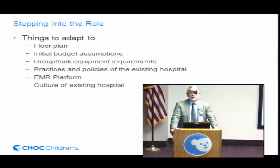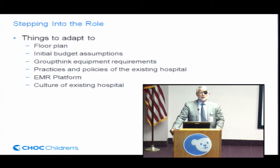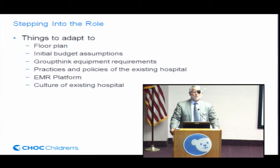The things that we had to adapt to, and as many of you may know, in California, it takes anywhere from 6 to 15 years. One of my facilities built a new hospital, spent 14 years getting from the day they decided to do it to the day they opened the hospital. It takes a long time.